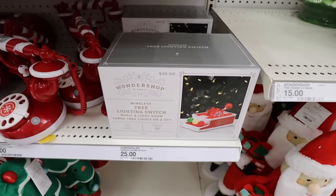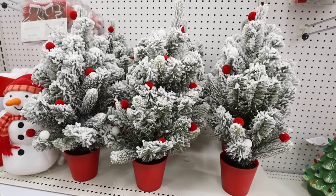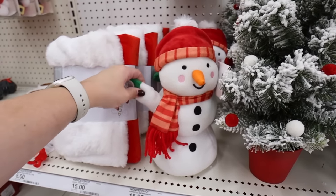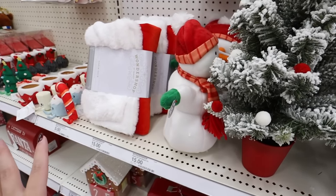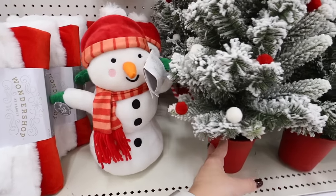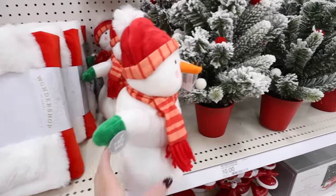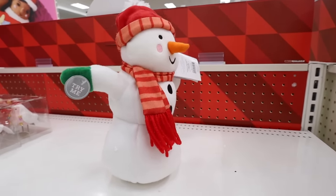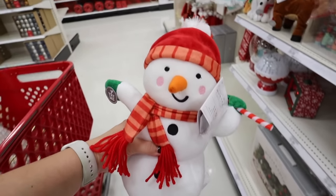How fun is that? Right above that, they do have these little flock trees that have red and white pom-pom balls. Those are only $10. I feel like that's a good price for the size. This is cute. It's an animated snowman figurine. I don't know what all it does. Oh, it dances and sings. How cute is that? Oh my god, it turns. I feel like Bryn needs this for sure.